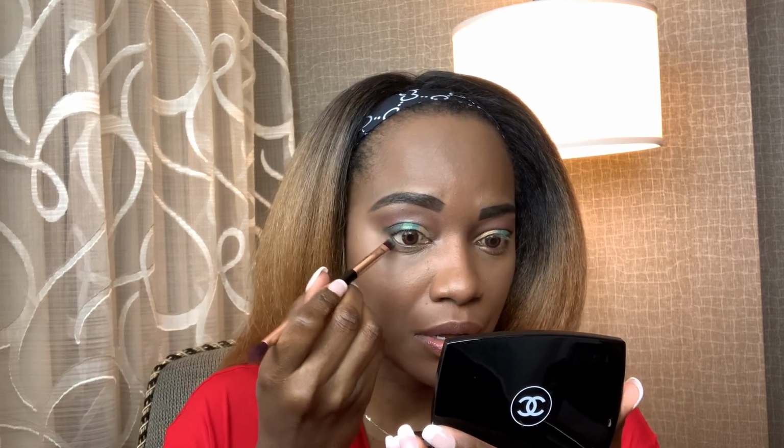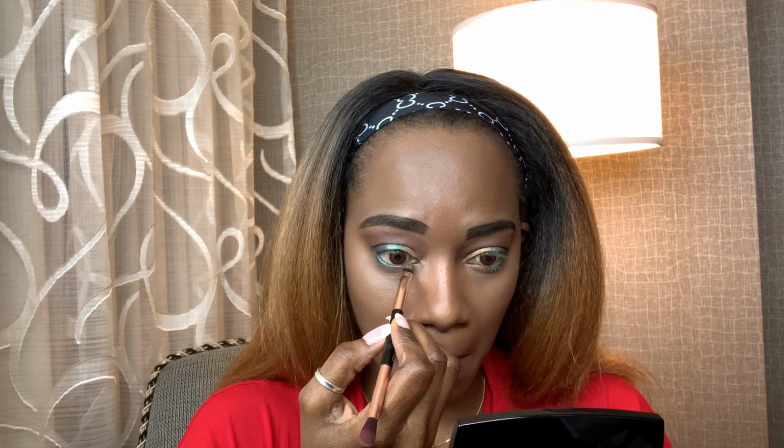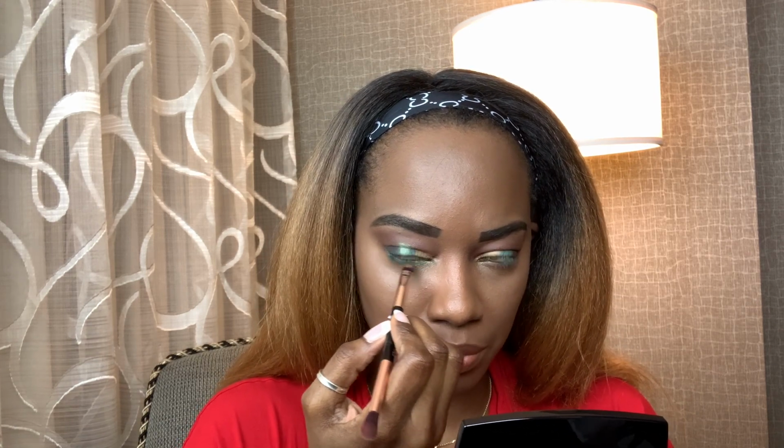Underneath my eyes, I'm going to stamp in a little bit of this blue shade on the outskirts. Oh, this is so pretty. Meeting it into that black. Then I'm going to do the same on the next side, and then I'm going to go in with a little bit of that green shade. Turning the brush over, taking that green to meet that blue.